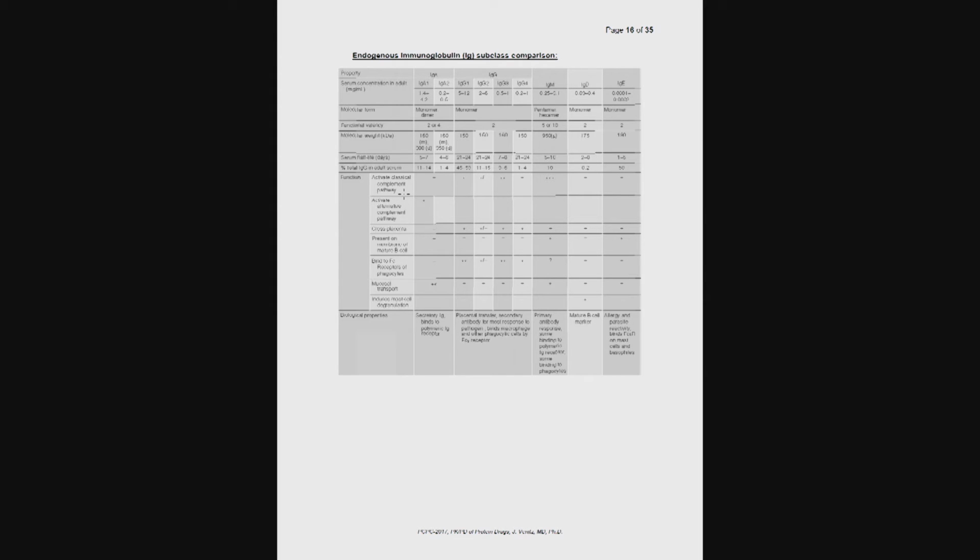They all activate to some extent the complement pathway, which I'm going to talk about in a minute. They do not activate the alternative complement pathway. They are not present on mature B cells. Probably the most important thing to keep in mind is their ability to bind or not to bind to the FC receptors. Remember, those are the receptors that contribute to the recycling and the prolonged half-life. Okay, so IgG1 is the most commonly used backbone for drugs that you want to target and knock out, because they allow you to bind to the target and induce effector function to remove it.